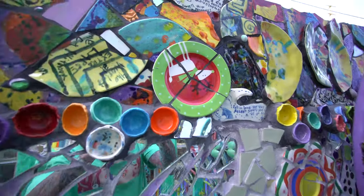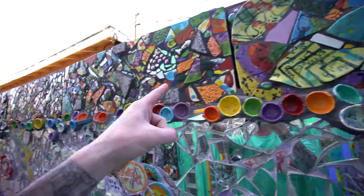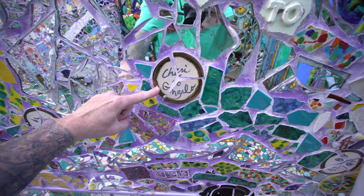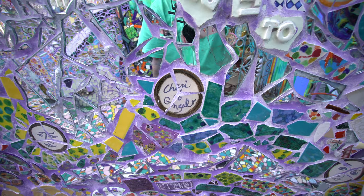Look at that, Christmas plates. You'll notice all the plates, they're in pieces. These are the names of the people that did this. The people that own the Mosaic House, these are their names, Sherry and Gonzalo.